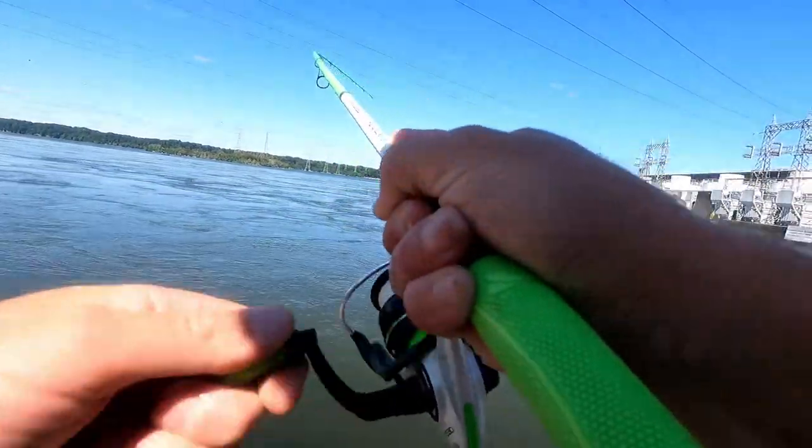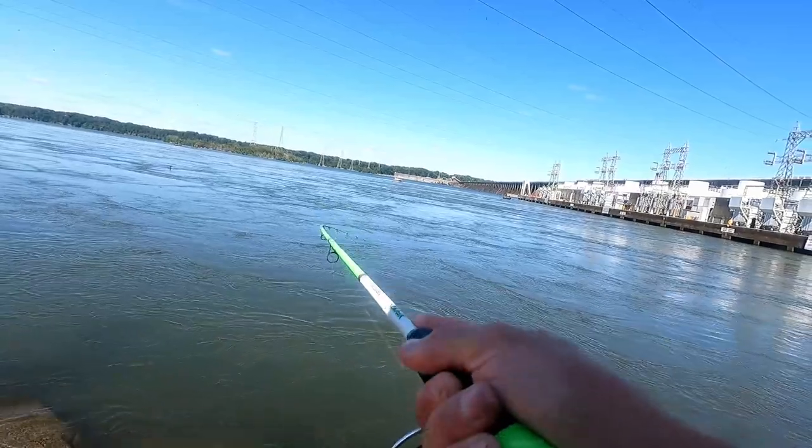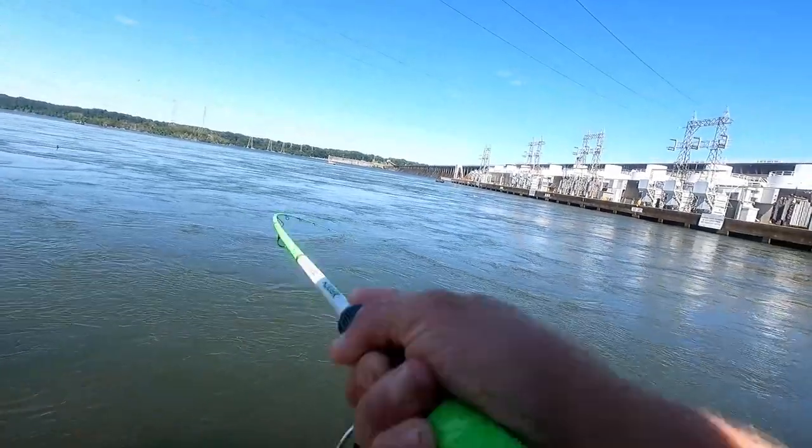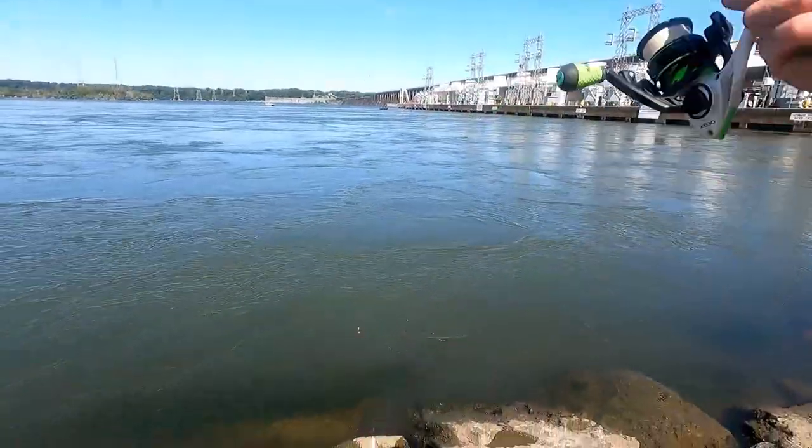There he is. You gotta keep him tight on the line, otherwise they're gonna come right off. There he comes right up the current seam. It's a nice one.